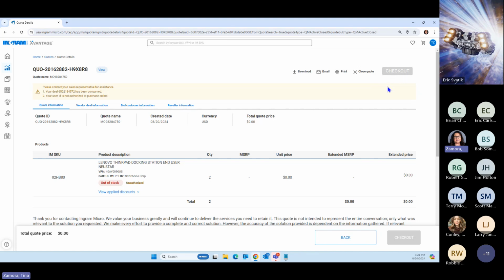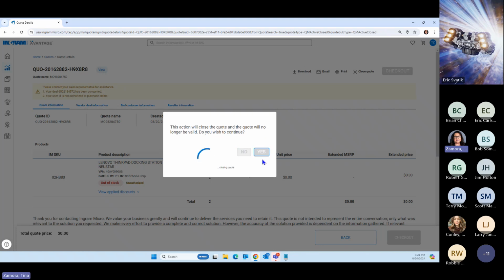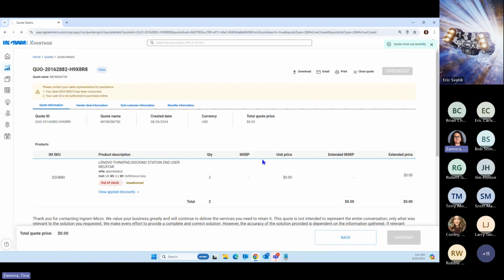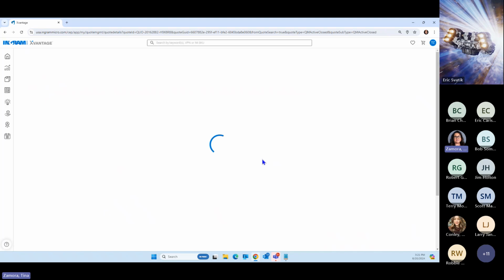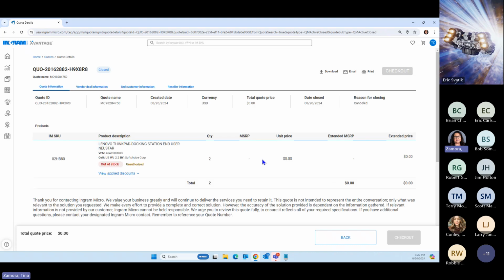I did create this quote. So if this quote was no longer a viable quote, maybe the end customer said, oh, never mind, we've got some extra docking stations, I don't need this. You can simply come in here and close your quote. Click on yes. So now this quote will no longer be able to take action, but it's also not going to show up in your quote list as a viable opportunity in your pipeline. So that may help you keep your pipeline up to date a little bit. Now this quote we can see is closed and no action can be taken on it.